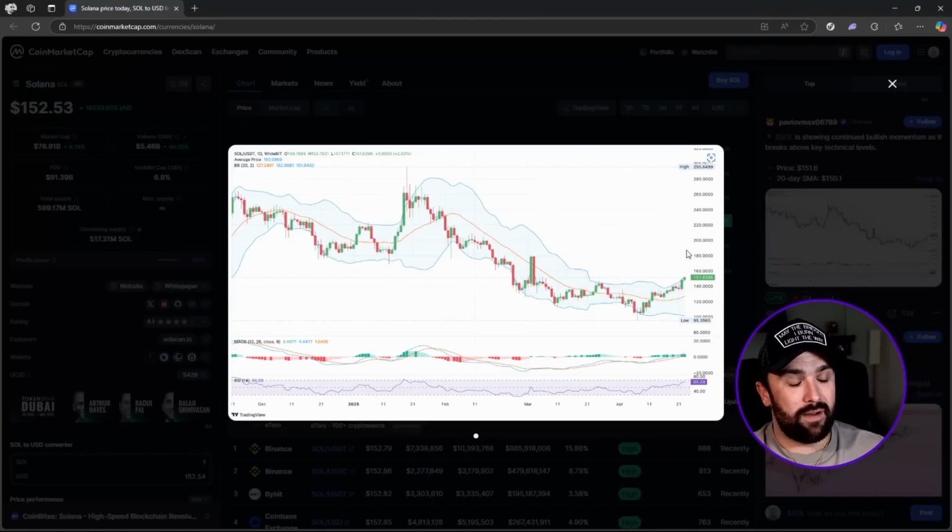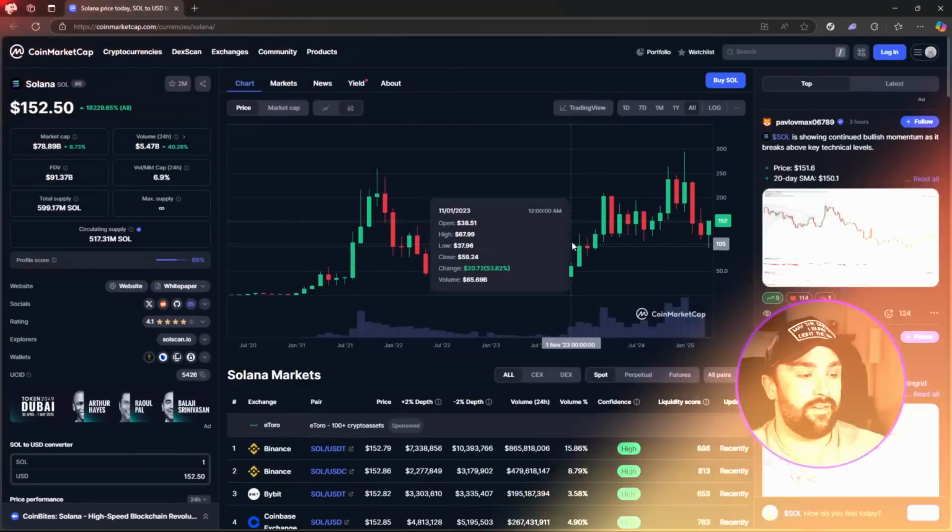So now that we've gone above, it potentially could come back down to this level, which looks like about 142, test it, and then rally off, going back up, and hopefully by the end of the year, like I said, taking out this high of 295.649.